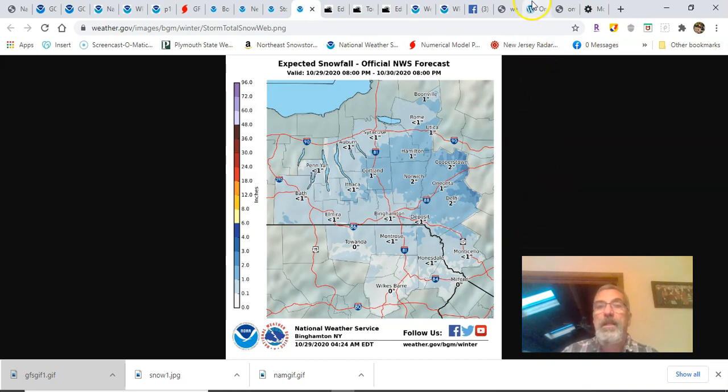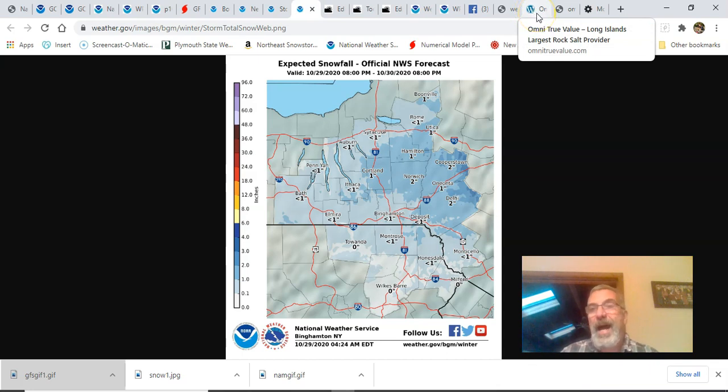I don't think this is the type of system that looks like it's going to outperform, maybe in an isolated spot or two, but in terms of a general outperformance and a big surprise, I'm kind of leaning against it at this point.